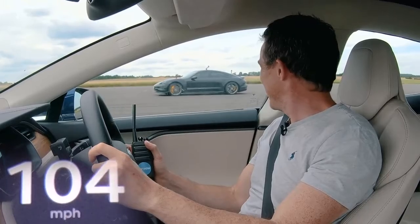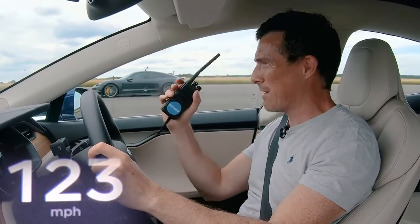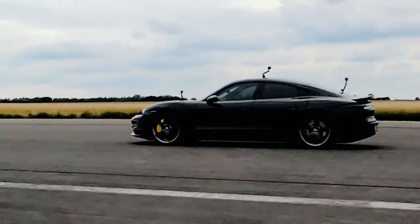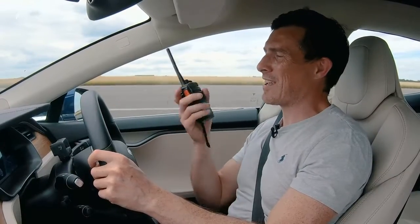So, that doesn't matter about who's calling it in, but here comes the Porsche yet again. Oh! Over 130, it comes past.